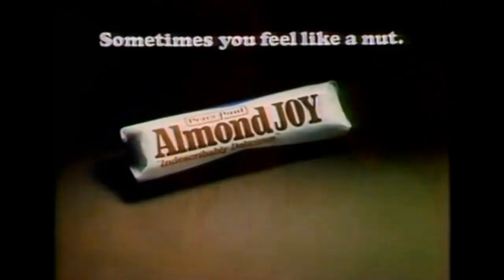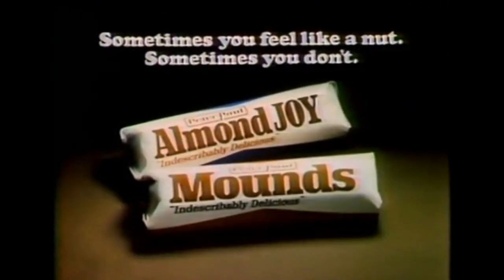Sometimes you feel like a nut, sometimes you don't. Almond Joy's got nuts, Mounds don't. Almond Joy's got real milk chocolate, coconut and munchy nuts too. Mounds got deep dark chocolate and chewy coconut. Sometimes you feel like a nut, sometimes you don't. Peter Paul, Almond Joy's got nuts. Peter Paul, Mounds don't. Because sometimes you feel like a nut, sometimes you don't.